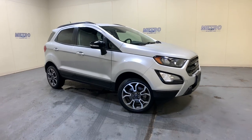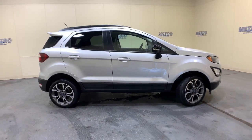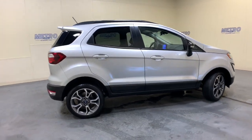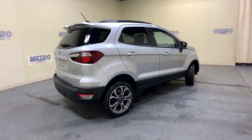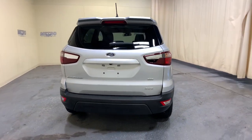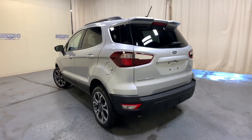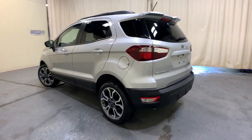Here is a wonderful 2020 Ford EcoSport. With less than 10,000 miles on the odometer, this vehicle provides excellent value. Here's a Ford EcoSport, the small SUV that's big on technology. Passenger friendly, maneuverable, stylish, and great for hauling cargo. It's an ideal family car.